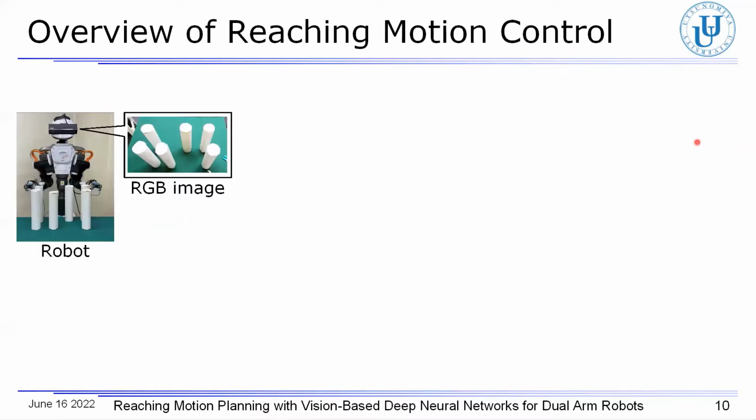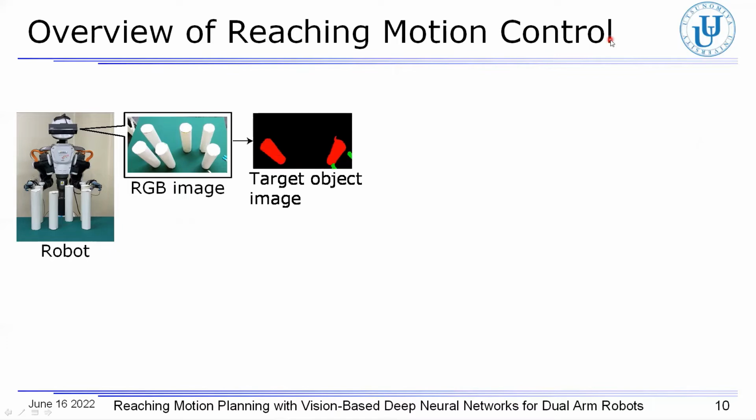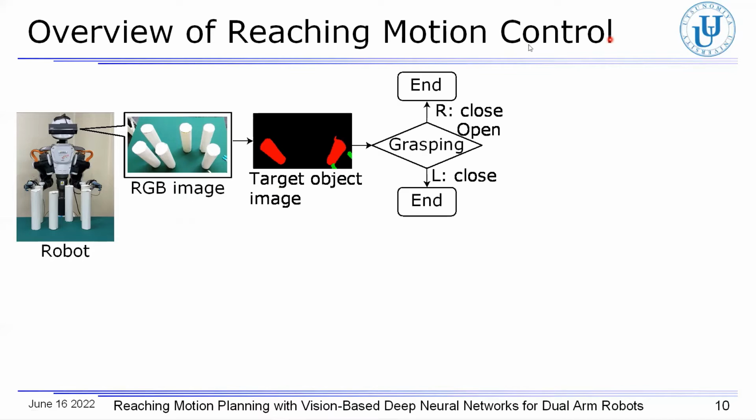Here, let us explain the overview of the motion control procedure. From the RGB image with multiple objects, the target object image is generated. Before motion planning, the target object image is fed as the input to the grasping classifier. The robot grasps the object when the classified hand status is close. On the other hand, the target object image is further fed as the input to the reaching motion planner as long as the classified hand status is open.